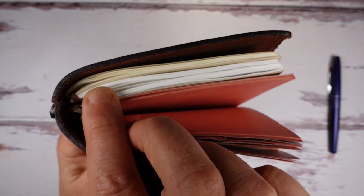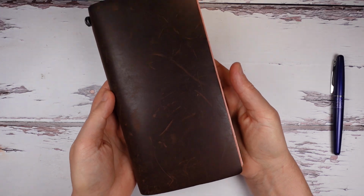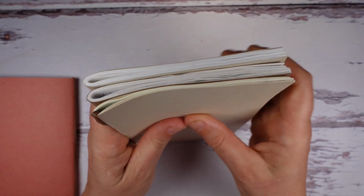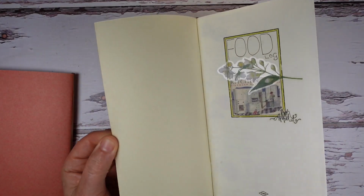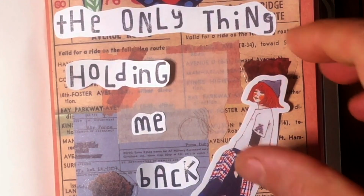It's hard to give a weight for this notebook because it depends on how many inserts you have inside. I currently have 3 inserts in my journal and it weighs 400 grams. The standard insert has 64 pages. The lightweight paper insert doubles that with 128 pages, and the half-size inserts are obviously 32 pages. The specialty inserts vary in size.